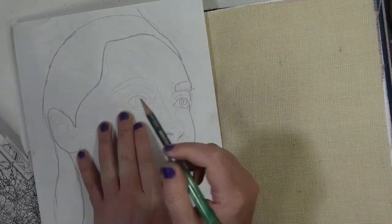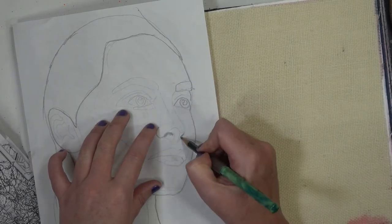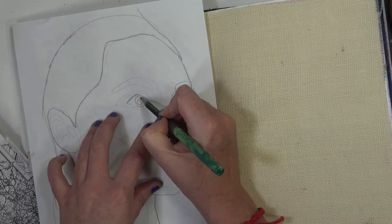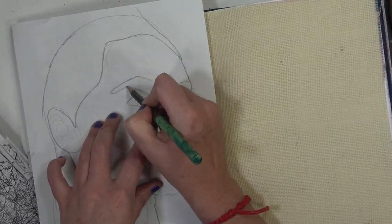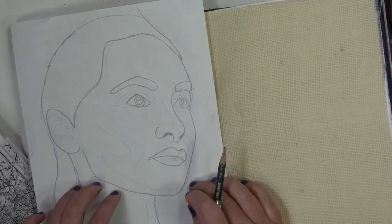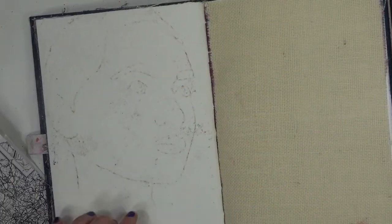So I'm just kind of laying her on here and just mapping out the major areas, the major landmarks on the face, where the eyes are, the pupils, the nose, eyebrows, of course, lips. I'm not going to go into too much of the details of the other stuff yet. So there, she's kind of there.